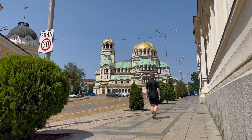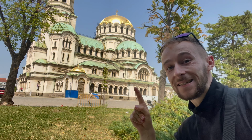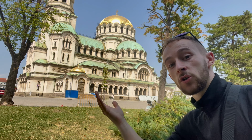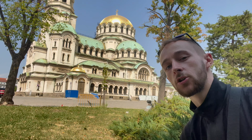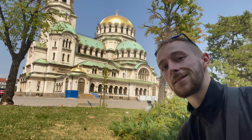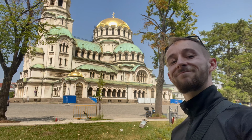So just sat behind me here, we have the Alexander Nevsky Cathedral, and it's no surprise that this is probably the main thing to see in the whole of Sofia. It shows for itself, but it is absolutely stunning, and it definitely is a unique church, but it's also the largest Orthodox church in all of the Balkan states. But anyway, I still haven't had a look inside, so what are we waiting for? Let's go. Right now, quite surprisingly, it is free to get in, but you have to pay for photos and videos, so let's see if I can get away with it.